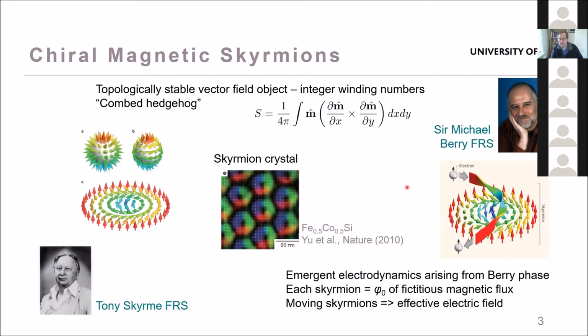Skyrmion physics, because it turns out that each Skyrmion gives you phi naught, the flux quantum of this fictitious magnetic flux. So then you can count these Skyrmions and work out their areal density, and that will give you an effective magnetic flux density. And although that's a mathematical fiction, it still gives you a Lorentz force. So the electrons really are deflected, and that gives rise to a Hall voltage that you can measure. And this is called the topological Hall effect, which we'll come to later on. So that's what Skyrmions are.